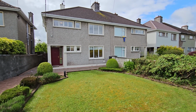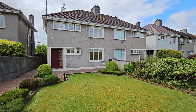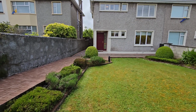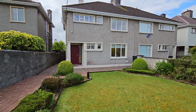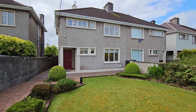And of course you have front and rear gardens, a site really that you'd normally have reserved for countryside living. On approaching the property, you have your gated access leading onto the brick paved pathway, which leads right down to the front door and to the gated side access that leads to the amazing decking and those gardens that I'll probably mention so many times throughout this.